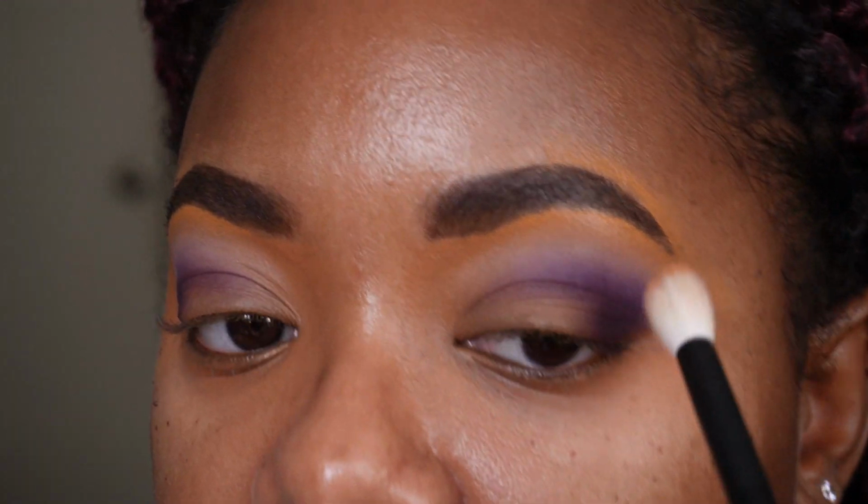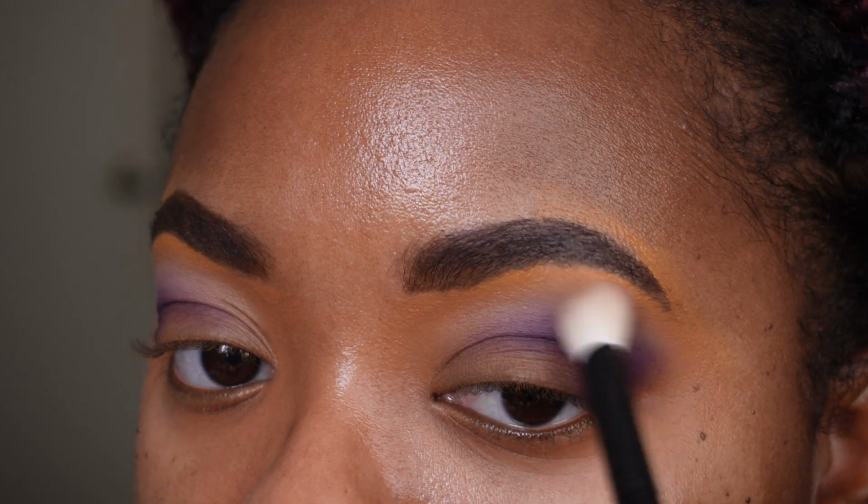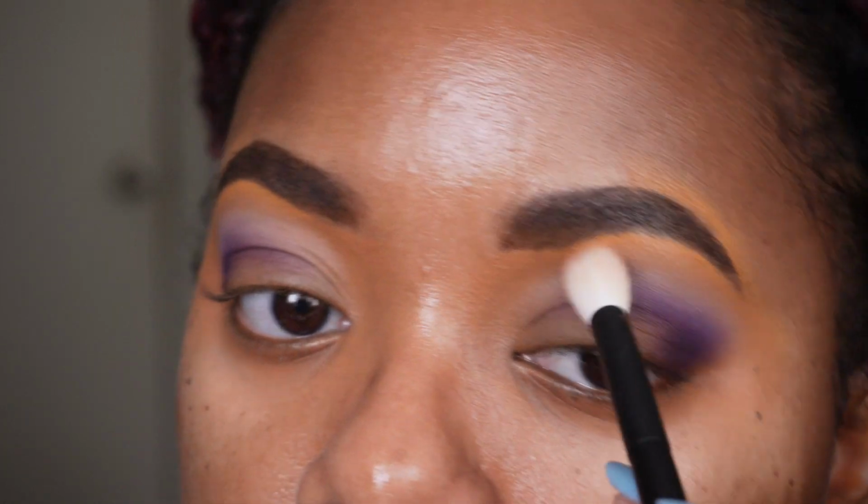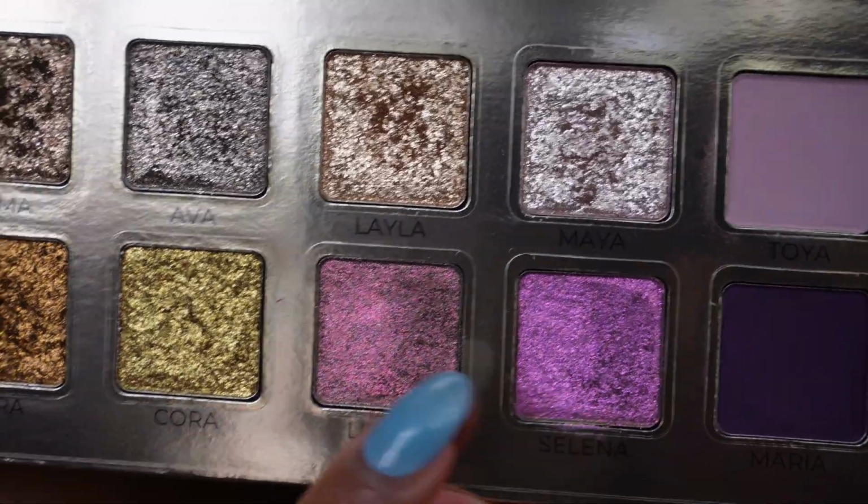Now I'm just gonna take that first brush that I used with the lighter matte and blend the tops together. And then I'm gonna go into Linda. I'm gonna go into Linda and I'm gonna put that all over the lid.